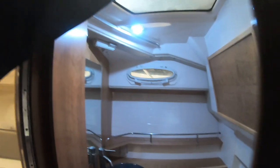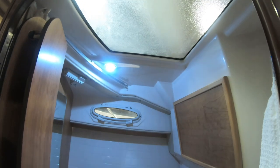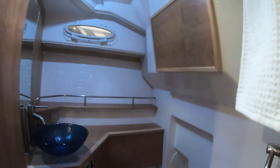So that head is actually pretty good size. The head is huge. I was really impressed with that. I like this too. It'll keep it a little bit lighter in there. Yeah, the R27 has that, which I really like. Even our helm box I put on top of it kind of shadows it, but I still get enough light in there.